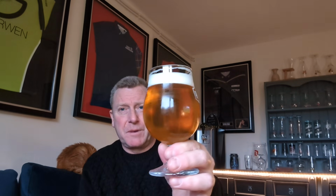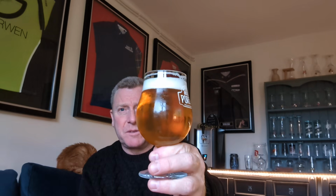Anyway, Brasserie Castelain and their Chitty Blonde, 6.8% on the Perfect Draft Pro, set at 5 degrees. Will it be any better at a higher temperature? I don't know, but let's dive in, give it a go. Cheers, everyone.